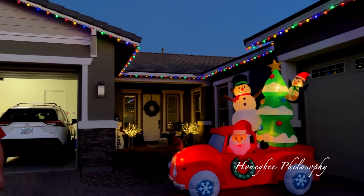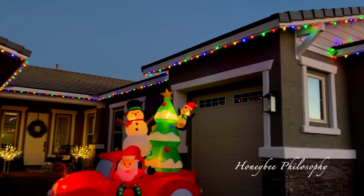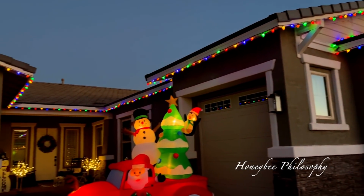Showing off your work, baby. Look at our cool new inflatable we got for this year. We got some multicolor lights this year. Chris and the kids were hard at work today getting this done.